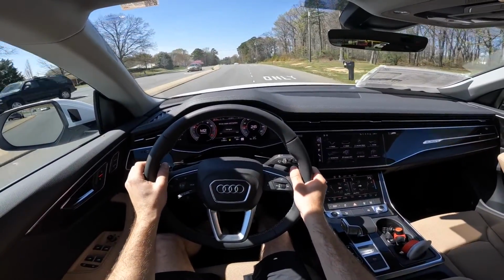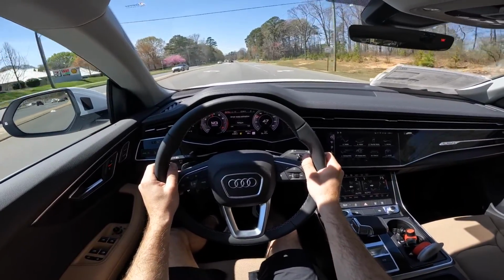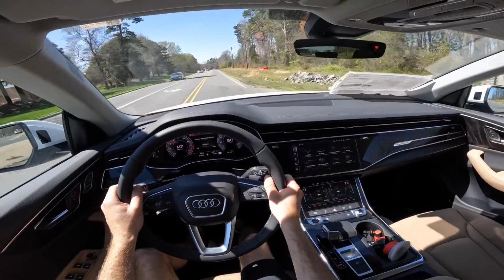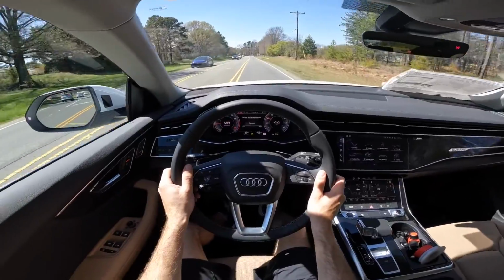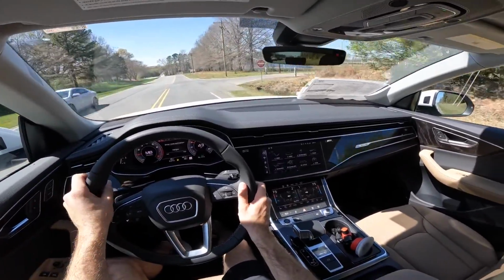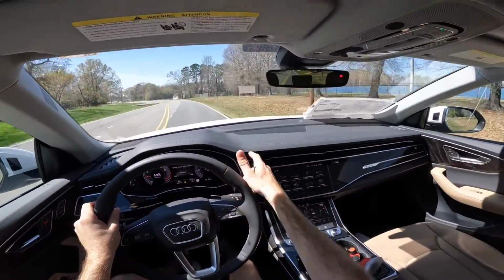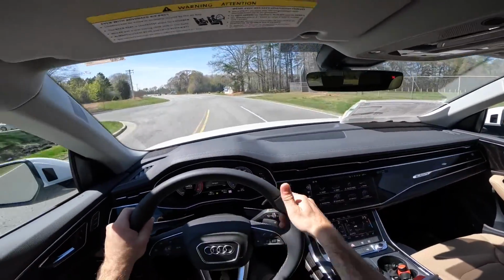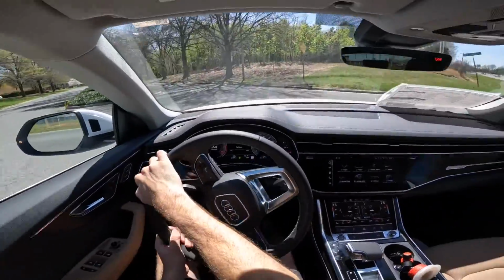And still in dynamic mode from second gear, here we go. Even with a mild acceleration, plenty of power for this and very quick with that Tiptronic transmission. But this is what it's like to be behind the wheel for the Audi Q8. We have a pretty large dashboard for this model, so the glass is pretty far away. You can't really see that passenger side. Obviously the window sticker is there right now, but you can see kind of the base of the hood almost there, just to give you some reference where the vehicle is.